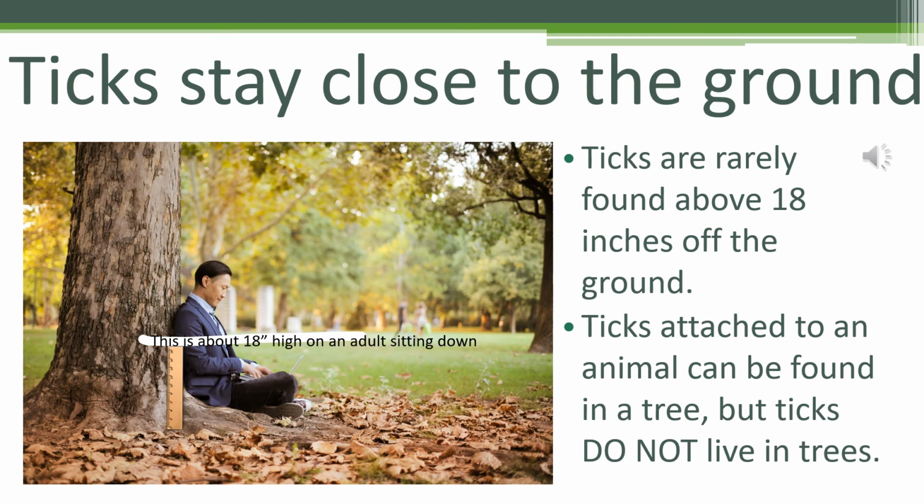In fact, they can even be found in a tree if they were attached to a squirrel or a bird. But be aware, ticks do not live in trees. They do not jump, they do not fly, they live in the ground, and they climb up.